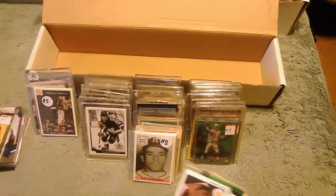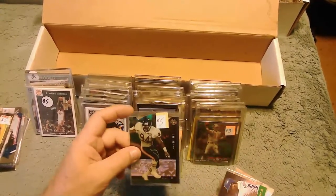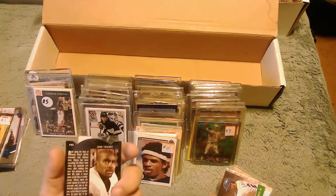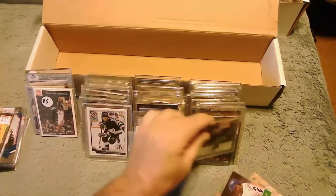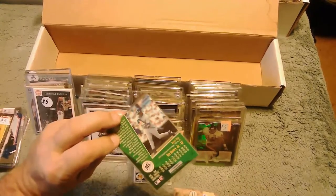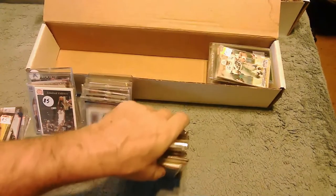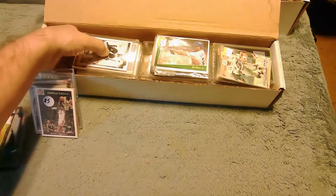Racing, Jeff Gordon, racing. Here's a second Deion. Here's a die cut hollow view of John Theory. I don't know. Football. Here's a Ken Griffey Jr. Score Select. Very nice. And Emmitt Smith Pro Set. So that's that box. Drop them back in here and hope for the best.